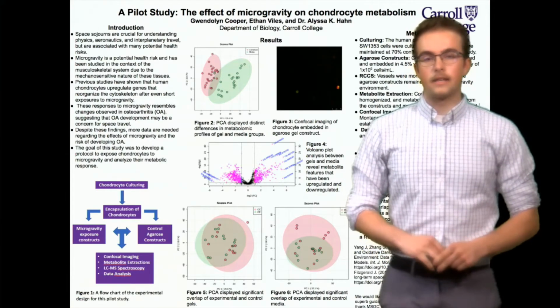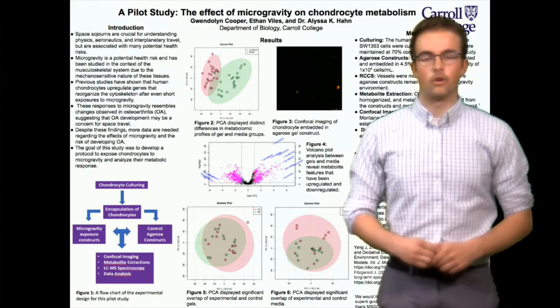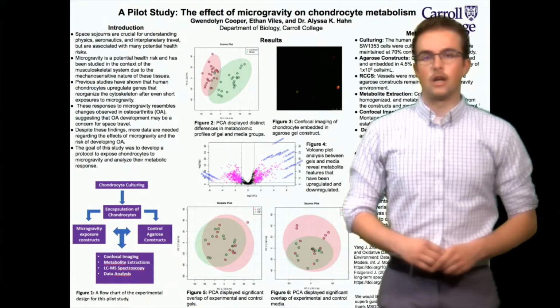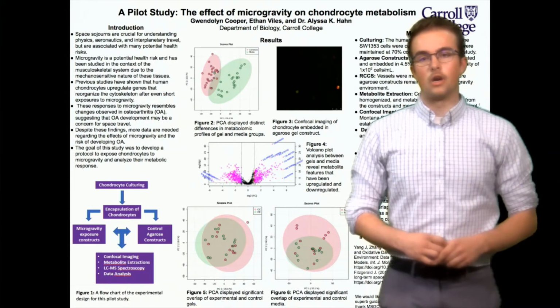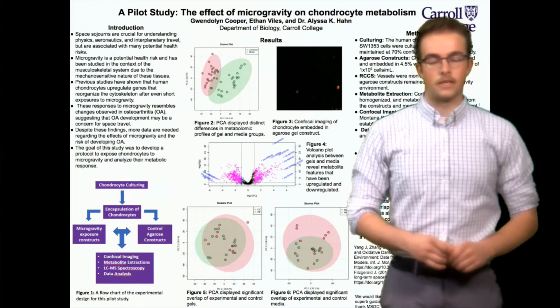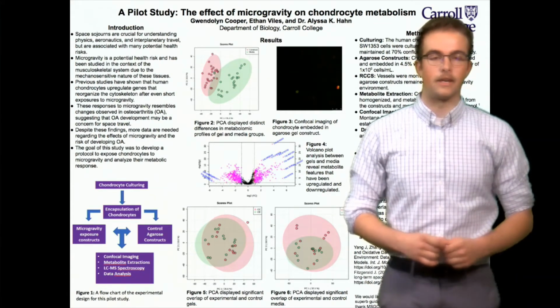And sadly, there was not a significant enough amount of cells to perform a complex statistical analysis on it. So right now we're just using confocal imaging to show that our encapsulation protocol worked and that we had alive cells throughout the experiment to analyze the metabolite extractions.